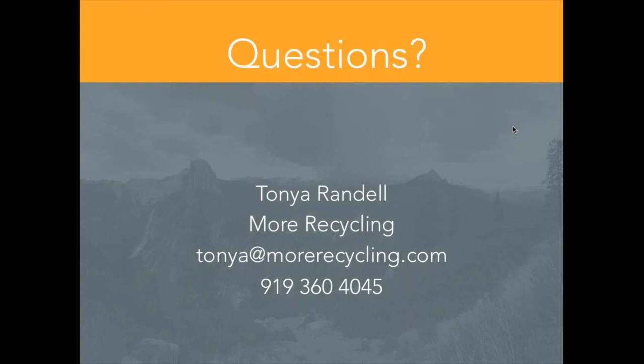Do retailers get paid for collecting plastic bags? Yes. They don't get paid specifically because they're collecting plastic bags, but when they consolidate this material at their distribution center and they are making truckloads of this material, they're getting paid for the material when it's sold to end markets.